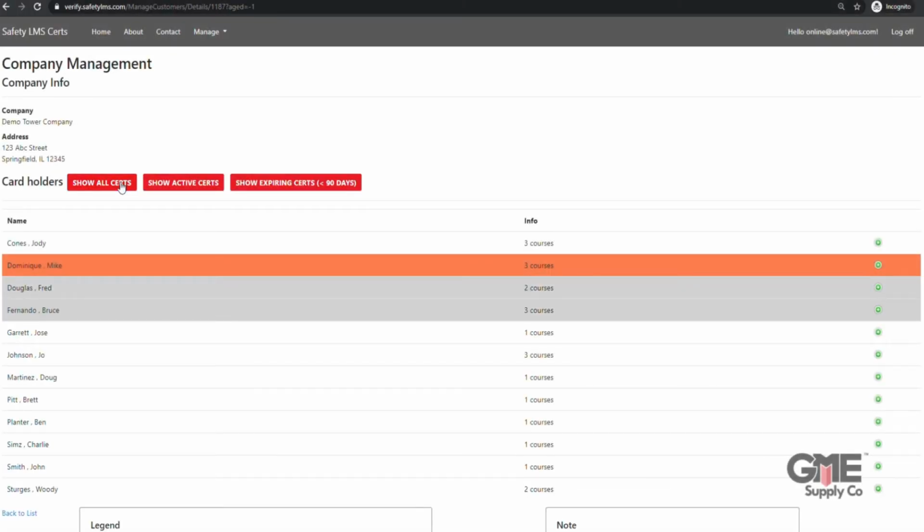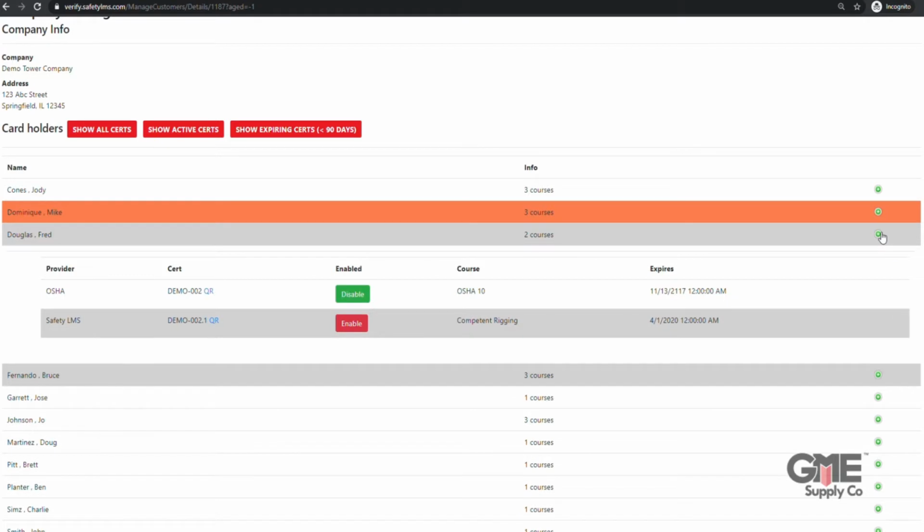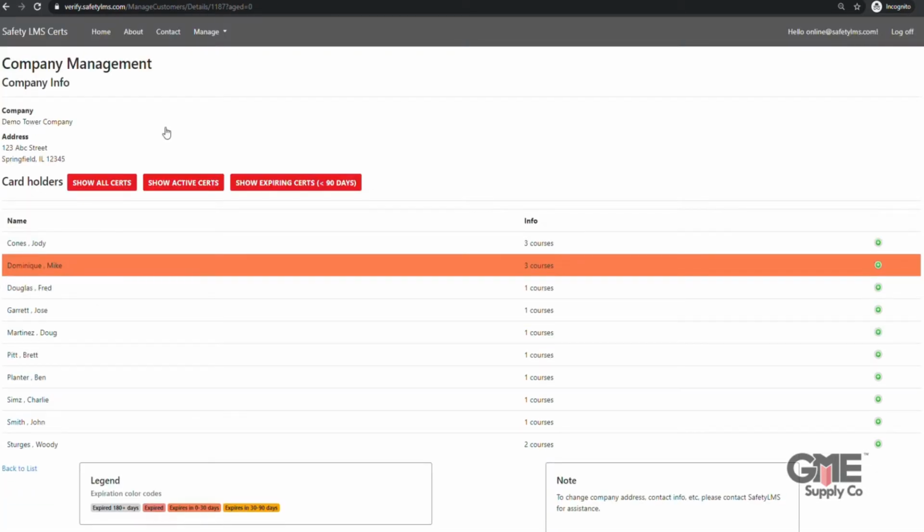Welcome to the Safety LMS Company Management Portal, free for all Safety LMS customers. This system will help you track current certifications, get alerts on expiring certifications, and instantly disable certifications for employees that are no longer with the company.